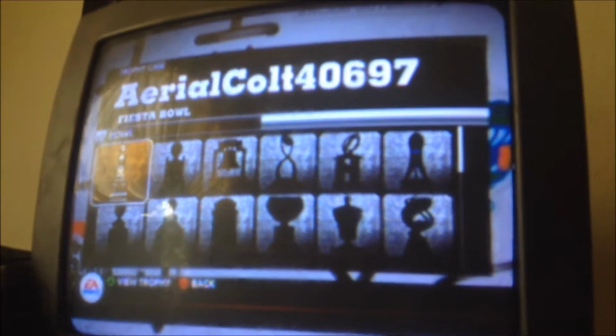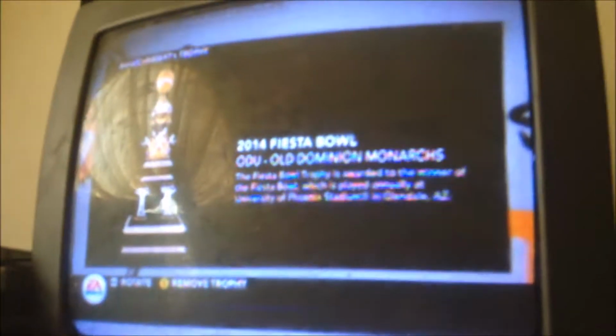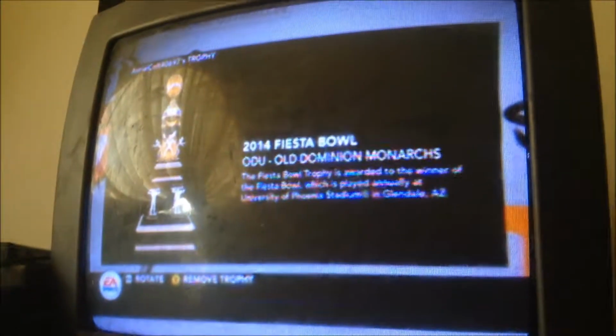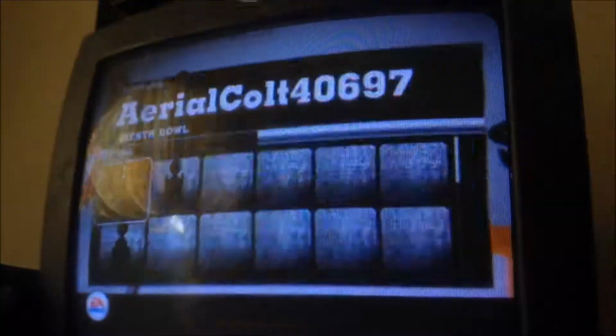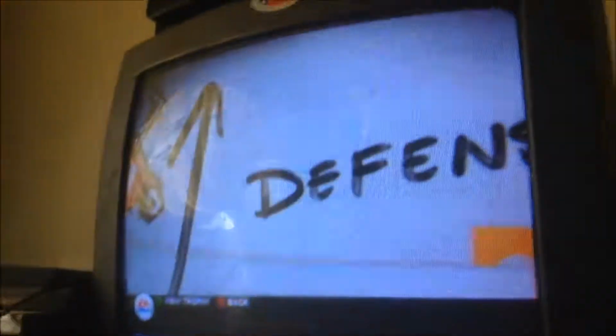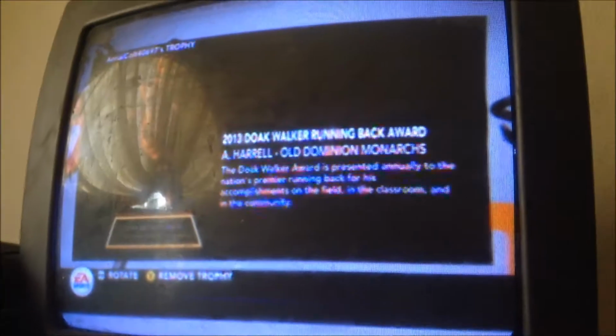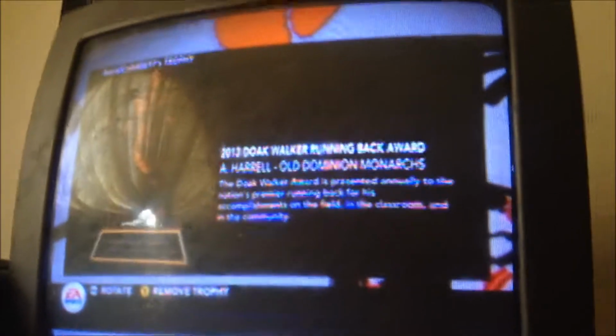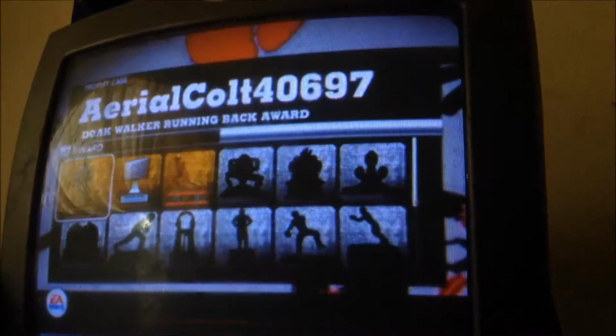Bowl games: the only bowl game we've won is the Fiesta Bowl. This is from my Old Dominion Dynasty series. This is where we beat Oklahoma. So yeah, awards. This is the one we have the most of. Running back award is going to Adam Harrell in the Old Dominion Monarch series. I swear, he's in close company. The other, remember who had it last? Quinn Pearson. Oh, not bad.